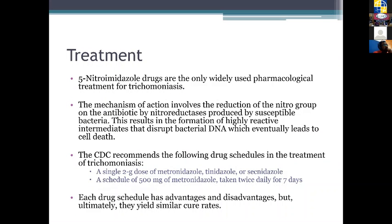Right. So nitroimidazole drugs are the mainstay of treatment for trichomoniasis. There's reduction of the nitro group on the antibiotic by the nitroreductases that make it susceptible to bacteria, right? So there's formation of highly reactive intermediates, and they would disrupt the DNA, which eventually would lead to cell death. The CDC has 2 drug schedules.